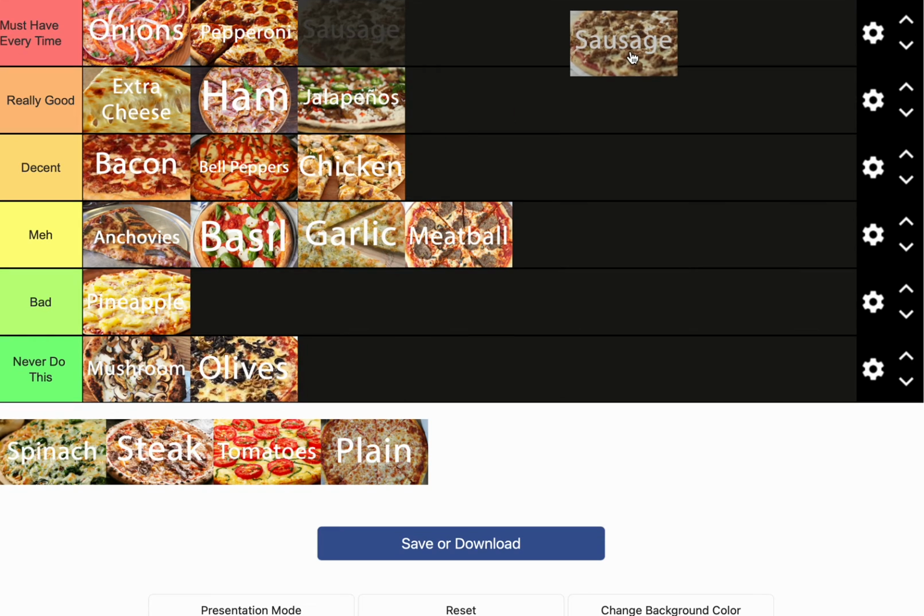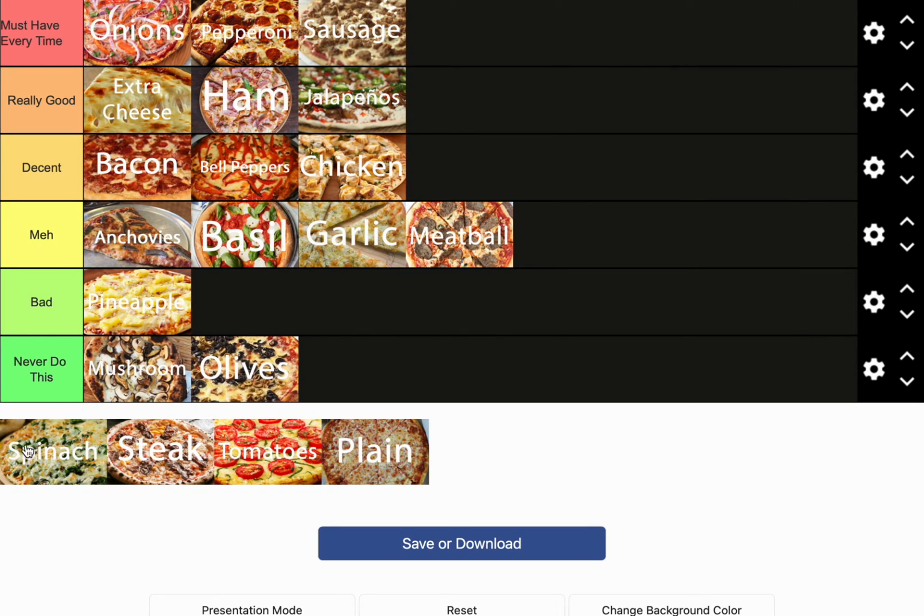Sausage, must have every time. I get it every single time on a pizza. Almost more than I do pepperoni, I'll be honest. It's delicious. Why would you not do that? It's like the better version of putting meatballs on pizza.